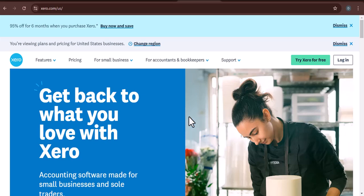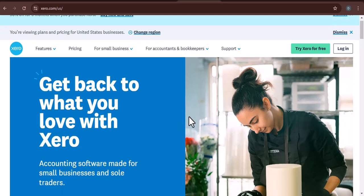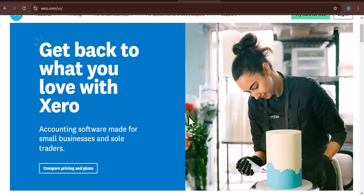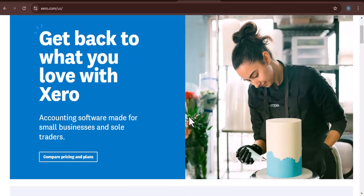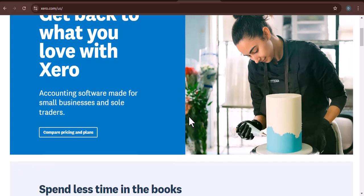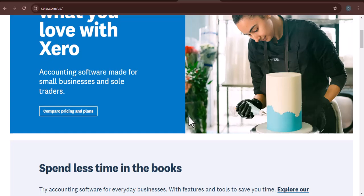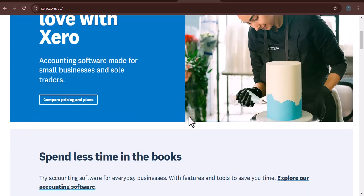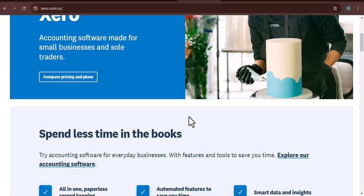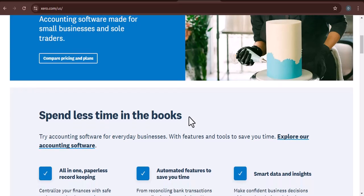Ever felt overwhelmed by the sheer number of accounting software options out there? You're not alone. QuickBooks, Sage, Xero. The list seems endless. But today, we're focusing on one particular contender, Xero. Now, the burning question is, how long does it actually take to learn Xero? Is it a weekend project, a month-long slog, or something in between?